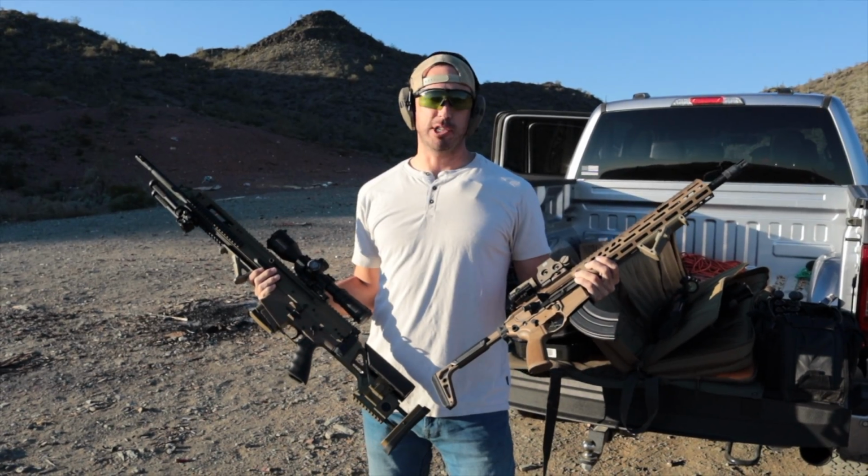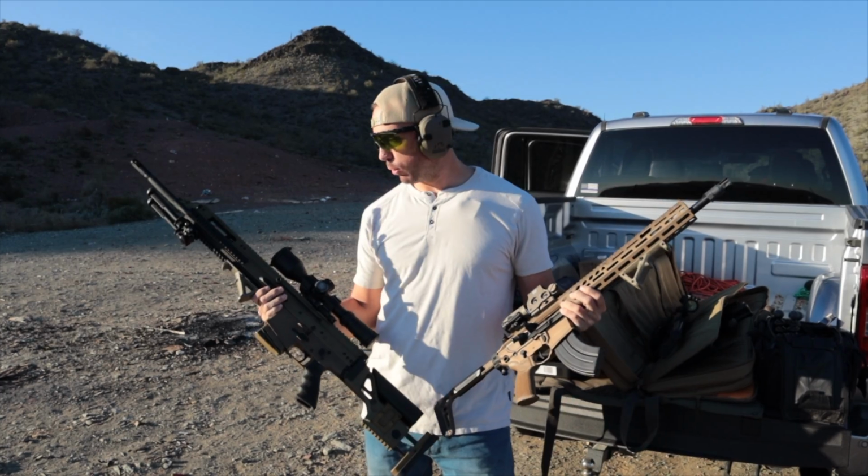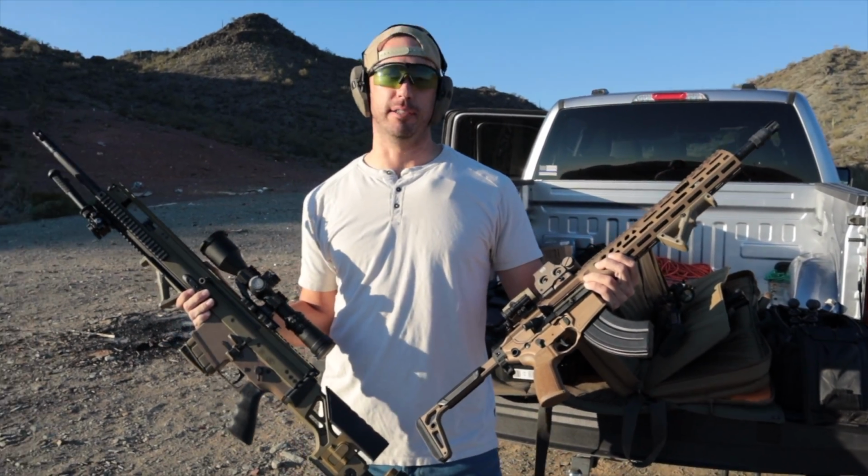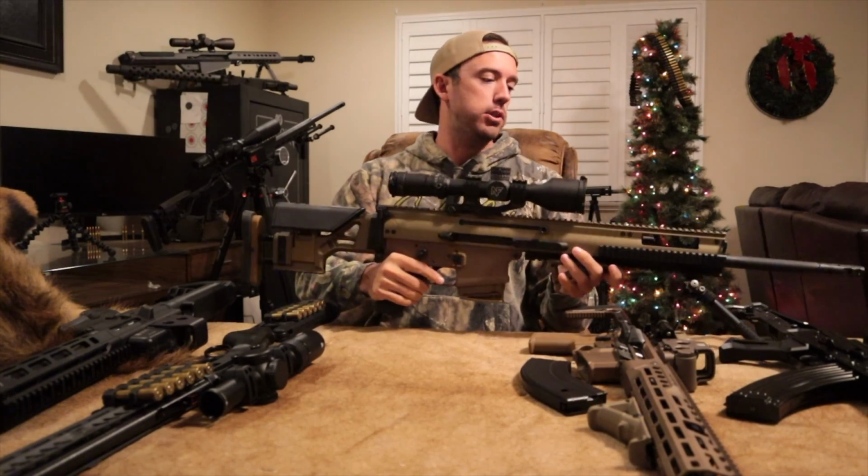I can't decide which is my favorite rifle I bought this year. I'm torn between the SCAR 20S and the new Sig Sauer Spear. But I want to walk you guys through this rifle first.